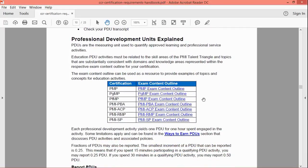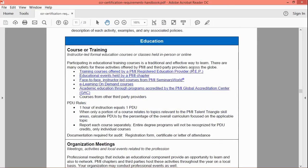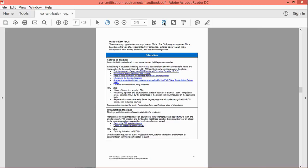On the next page, there's further information about PDUs, but the page that I would like you to hone in on is page 11, all about these different buckets that you can put your PDUs in. So first of all, there's education, courses or training. A very basic rule: go for a course that pertains to project management, that pertains to the knowledge areas included within project management, be they time, cost, scope, risk, quality.